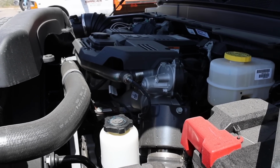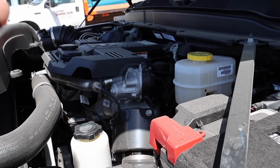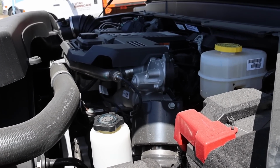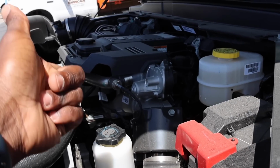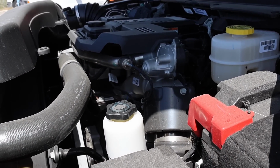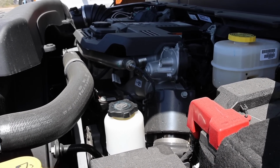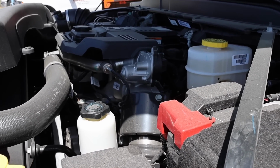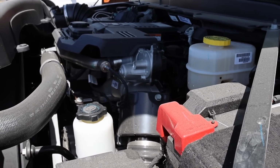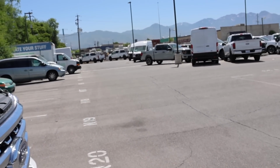Now, if you move up to the 3500, you get the high output. That configuration gives you 1,075 pound-feet of torque and 420 horsepower versus the 370 horsepower and 850 pound-feet of torque in this truck. Now, make no mistake about it, anything over 700 is pretty dang good, but I will say they are definitely lacking in this segment. So the same story could be said here. If you tow a lot, or if you haul heavy stuff and you're always loaded, that high output Cummins will help you a lot more in these higher elevations.